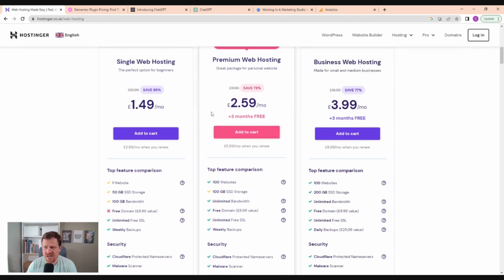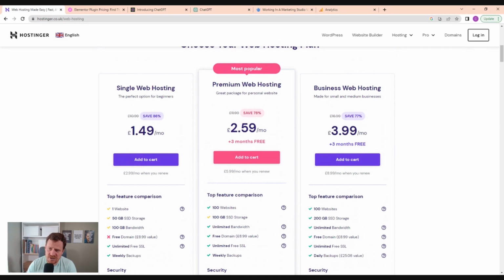You just want to make sure that the hosting which you buy, so like if I look at Hosting Go, they've got single web hosting, premium web hosting, business web hosting.